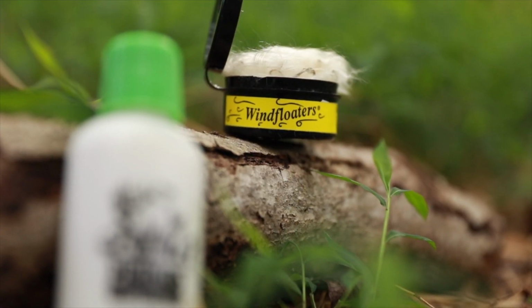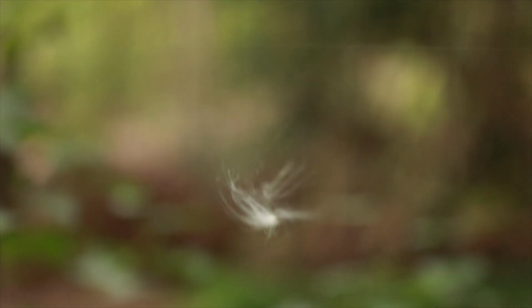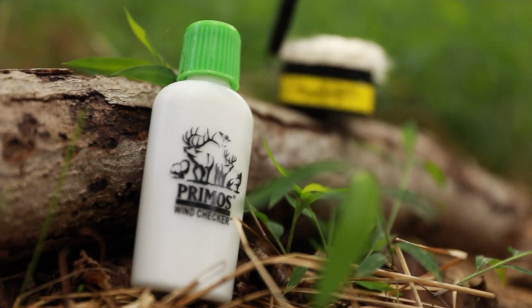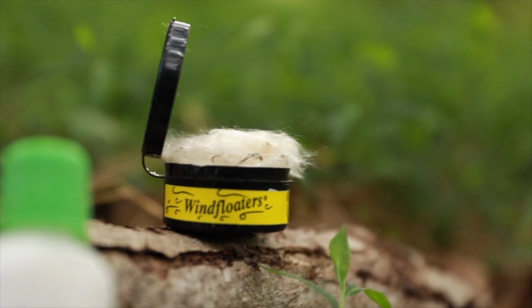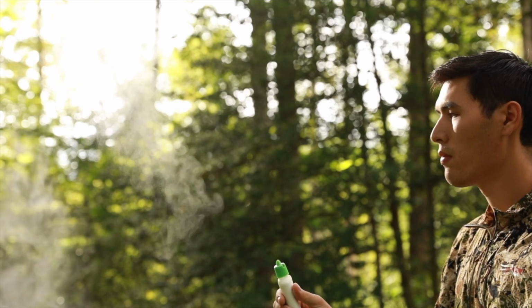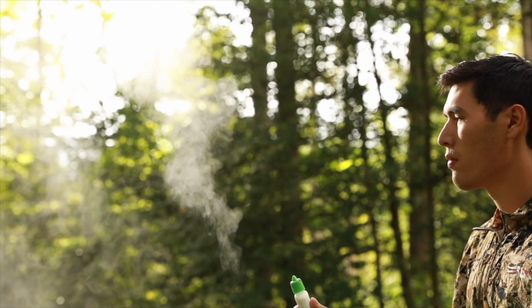I use these things called wind floaters. They're basically milkweed pods, the milkweed seeds, and you toss them into the air and they float, and they show you exactly what the wind currents are doing. You can also use vaporizer ones, or ones that are just white powder in a bottle, and they all do the same thing. They just show you what the wind currents are doing. And you're going to use that information to help fine-tune exactly which tree you want to set up that day.